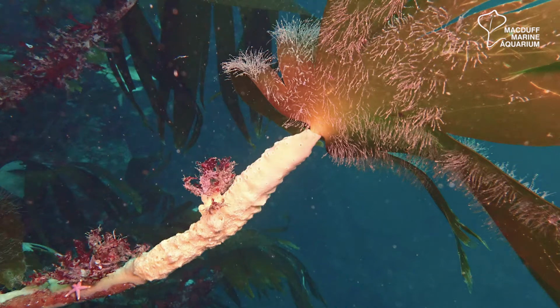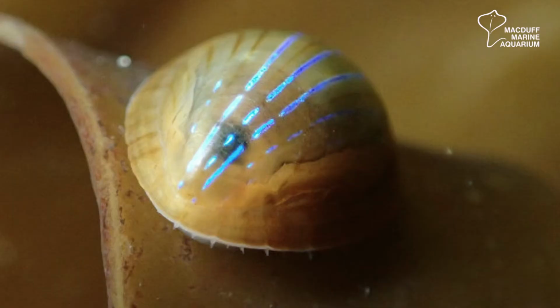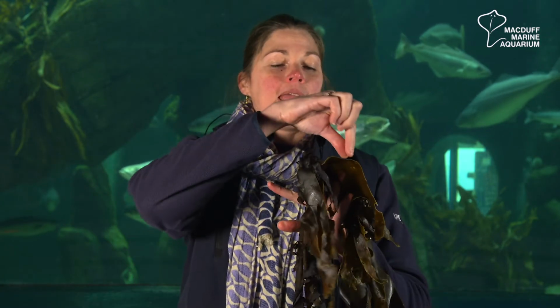So what happens is that at the end of winter and into early spring, the kelp will actually shed that frond and all of the attached animals will drift away. In fact, there is a species of mollusk called a blue-rayed limpet. It's a tiny little snail that grazes and lives on the kelp, and it will actually migrate down the stipe to overwinter in the holdfast so that it's not lost as the frond is shed.